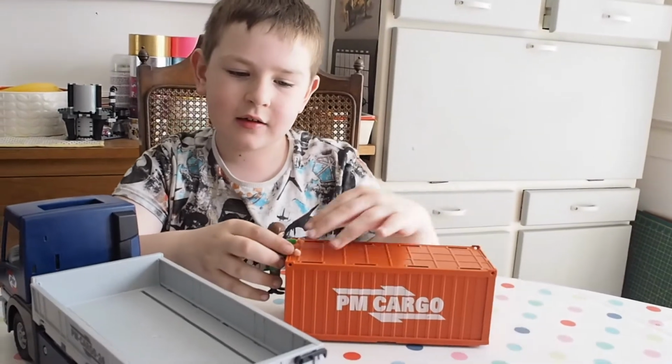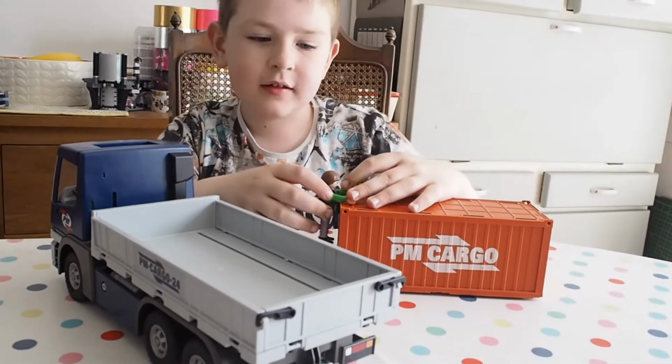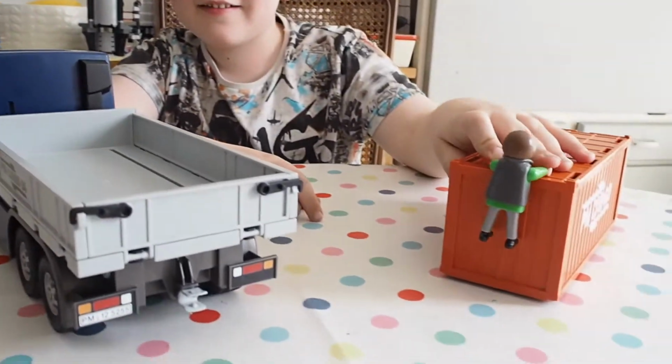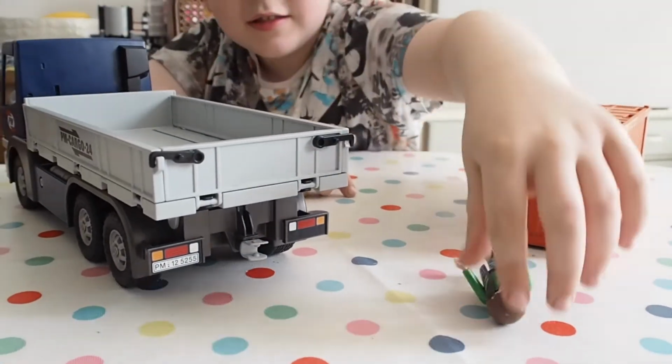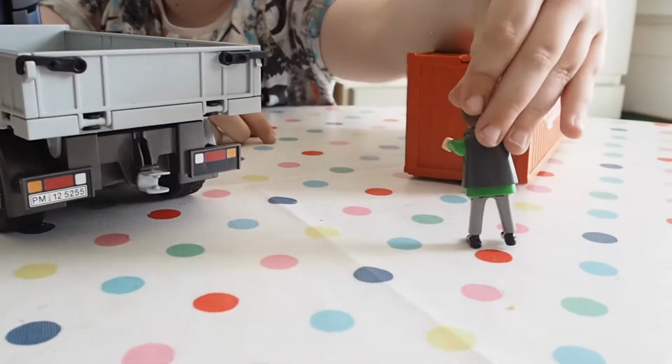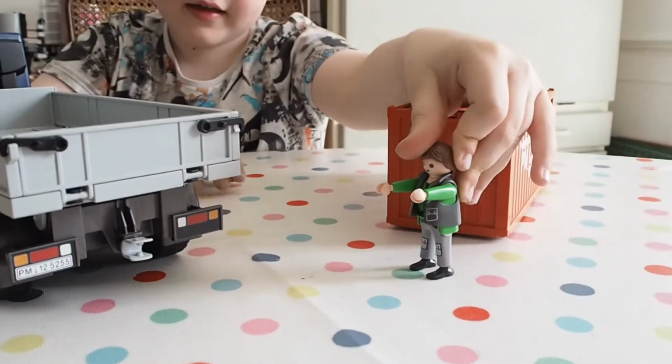So he can't really load that on his own, can he? I guess that's why there are other sets available. What is that poor little Playmobil man doing? I think he needs a ladder. Yeah, I think he needs some help. Anyone got a ladder here? I need a ladder. He needs some lifting equipment for that heavy container.